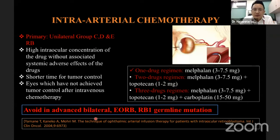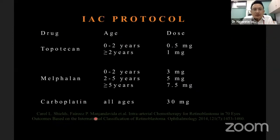So it has to be avoided, especially in cases of advanced bilateral or extraocular retinoblastoma or RB1 germline mutation cases. This is the IAC protocol, with age-based doses given here.